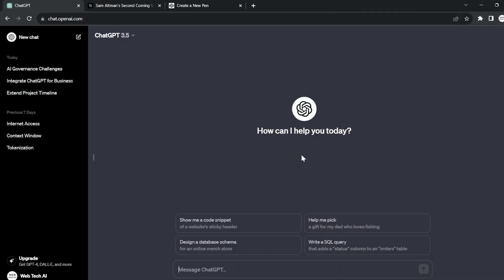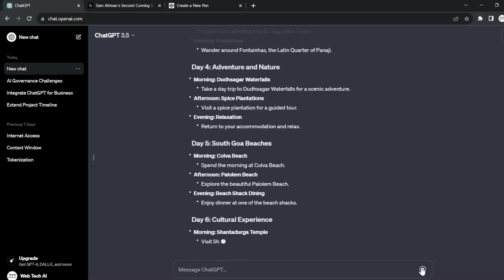Guiding assistant. Do you need assistance in planning your next trip or cooking a delicious meal or finding a great book to read? ChatGPT has got you covered. Here are some of the prompts to explore. Suppose if you require trip planning, you can ask ChatGPT to help me plan a week-long trip to Goa, suggesting activities and recommendations. ChatGPT will provide a plan for you.